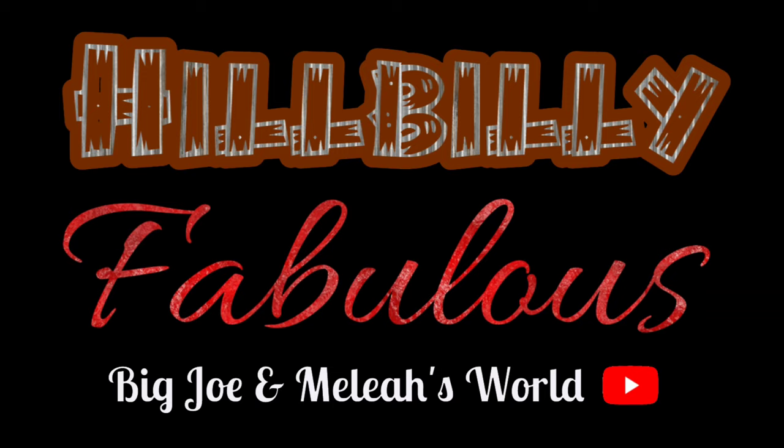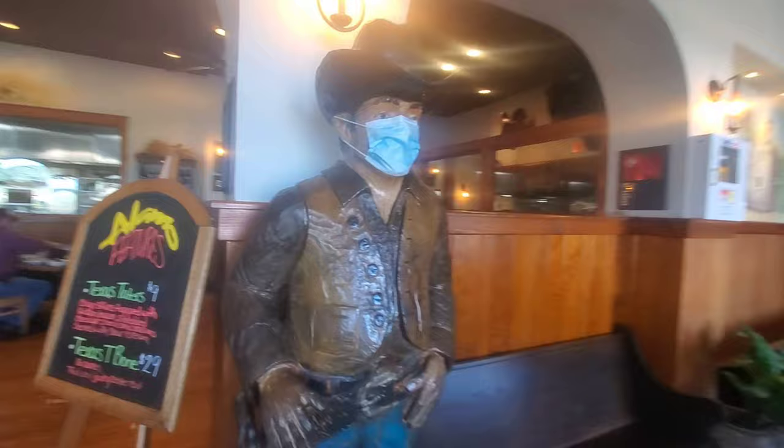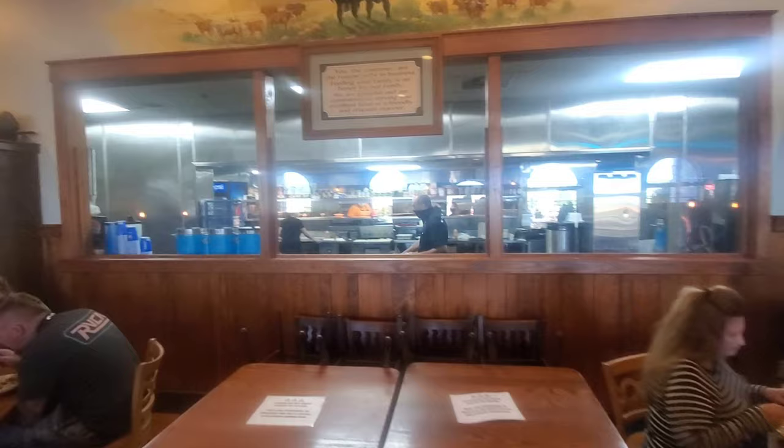Yee yee! Just inside the Alamo Steakhouse in Pigeon Forge, we're immediately greeted by the masked sheriff. This is a pretty decent sized restaurant. As you can see, I'm going to span around here and kind of show you what the inside looks like. There's a view back in the kitchen. Lots of seating. Let me go around this way where there's not as many people. And we can show you kind of what it looks like here.